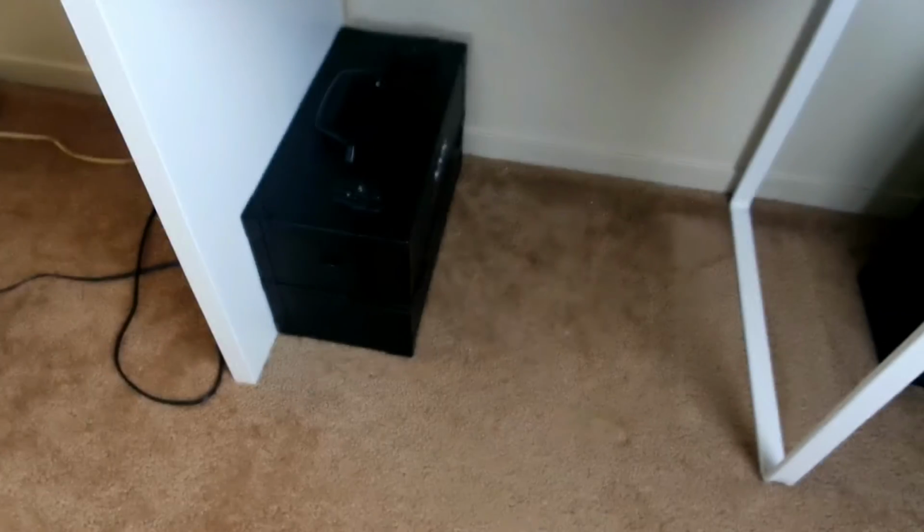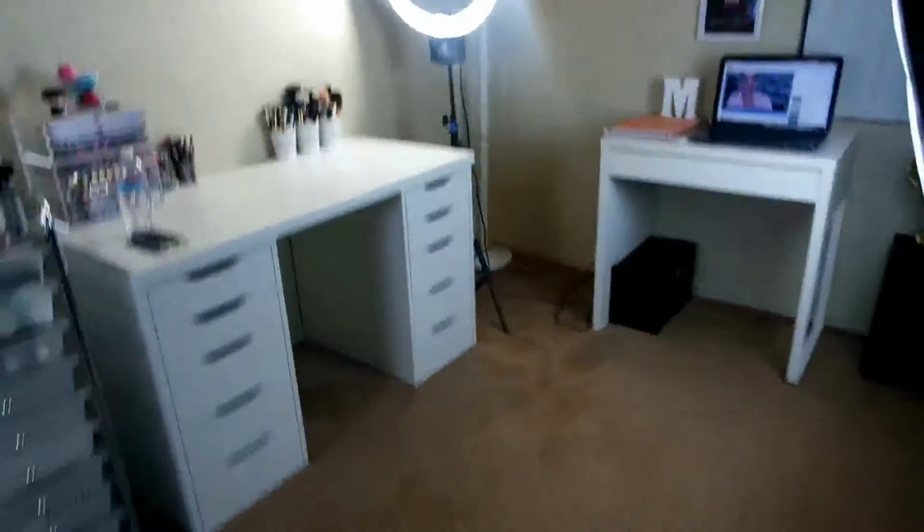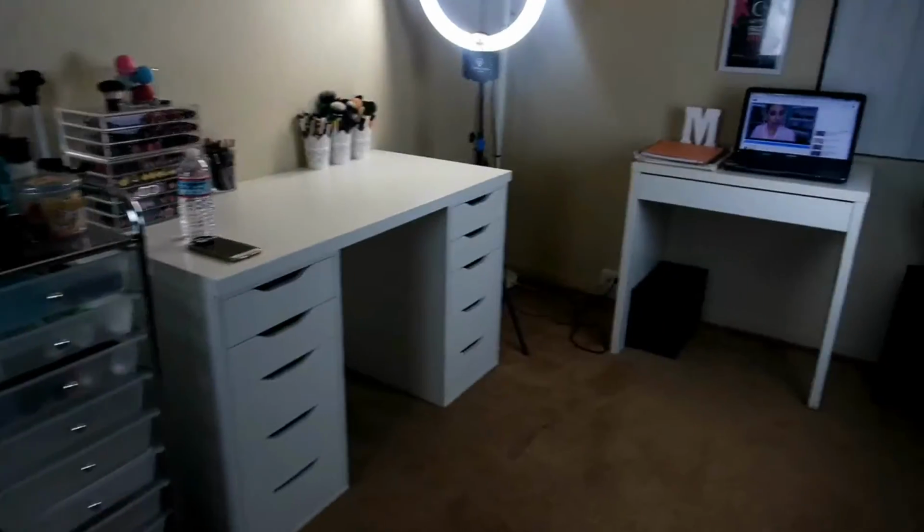And then I have my little train case. I do have makeup in there for when I travel to do people's makeup and stuff. So yeah, that's basically the little overview tour, I would say.